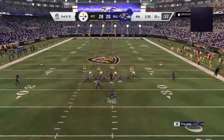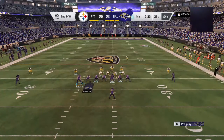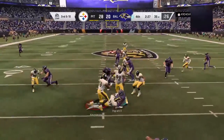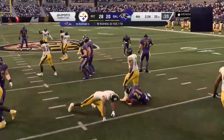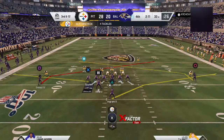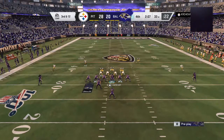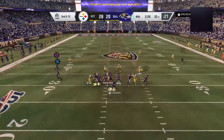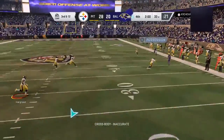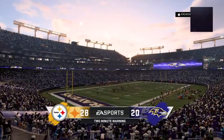Here's 2nd and 10 now from the 35. 26 Mike. Here's Ingram. And he is going to be stopped cold behind the line of scrimmage. The tally there, -2 yards, brings up third down and 12. On third down, Jackson. We've got a one-score game with inside of 2 minutes remaining.